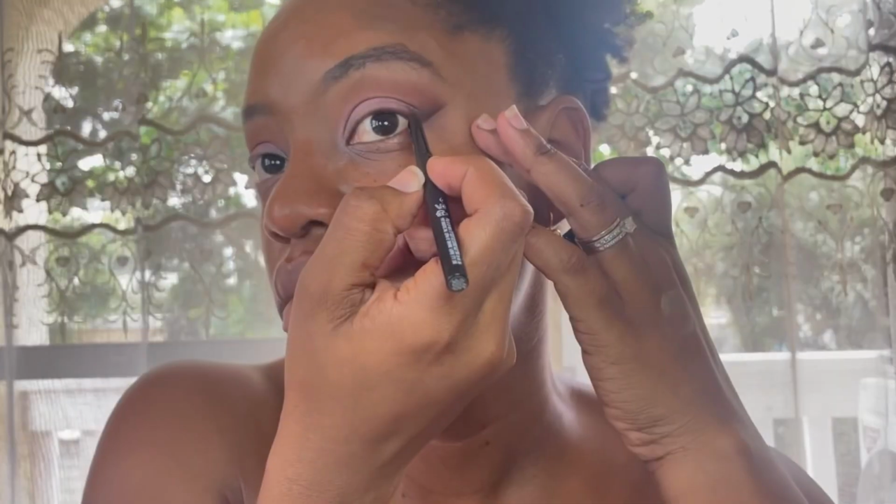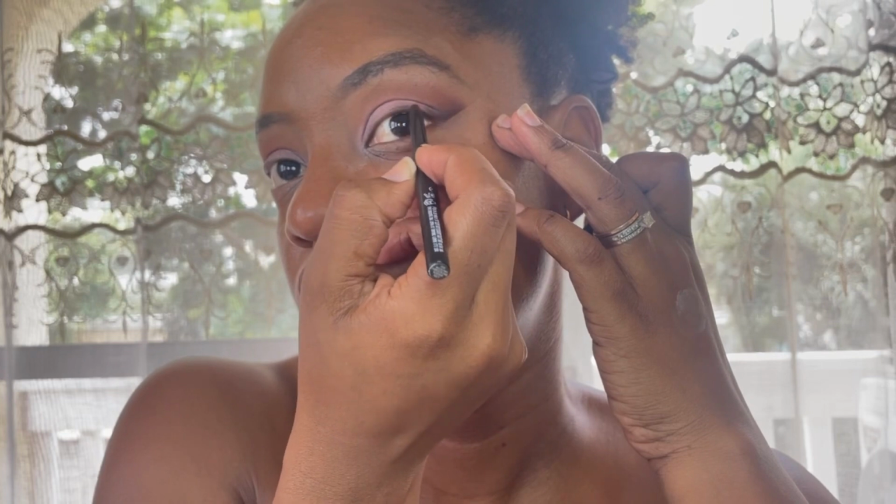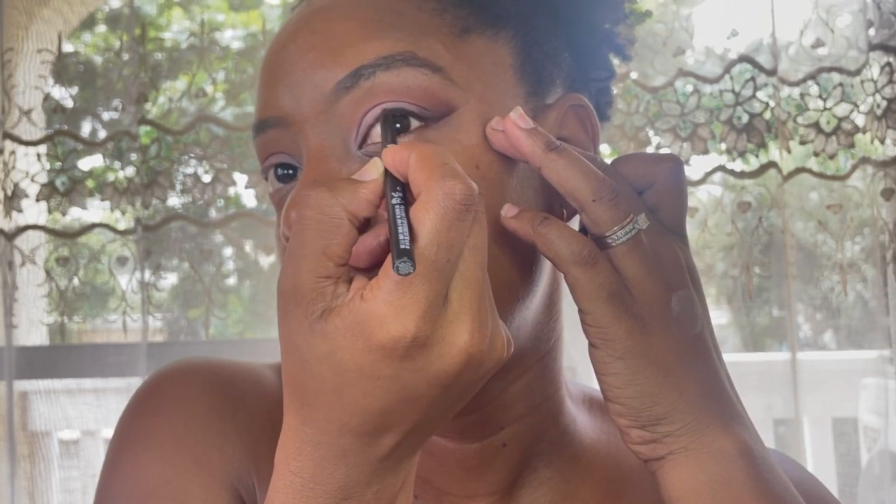So I'm going to remove the tape. And then I'm gonna go in with the e.l.f. No Budge Retractable Eyeliner. This was probably one of my favorite products out of the whole bunch. This color is jet black, just how I like it.